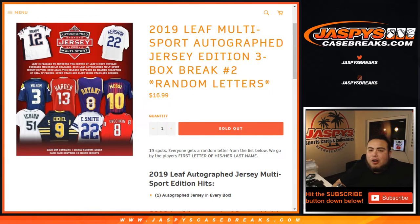2019 Leaf Multisport Autographed Jersey Edition, 3 box break number 2, random letters, just sold out. And there you go, guys.